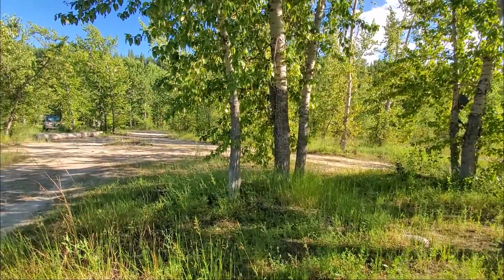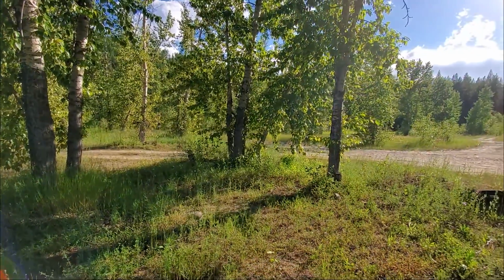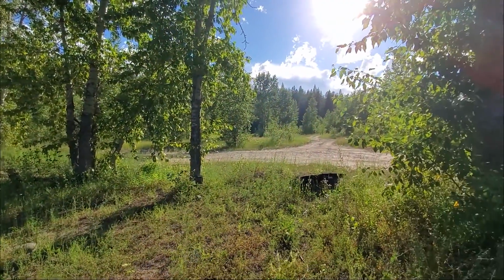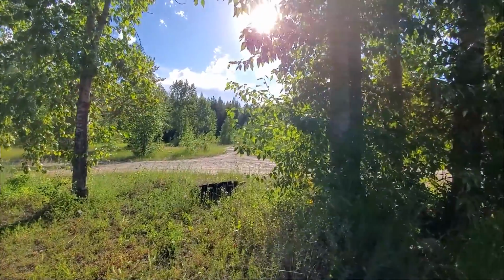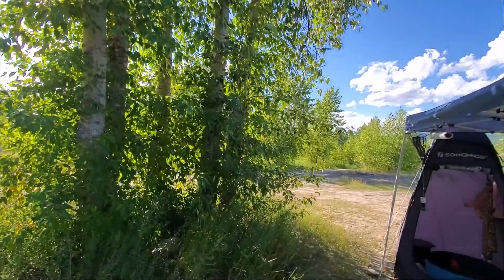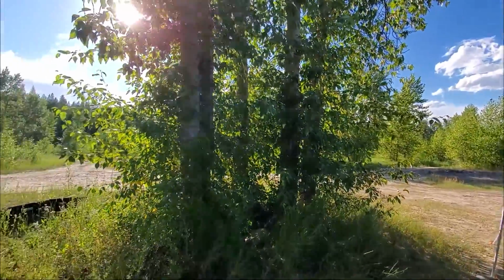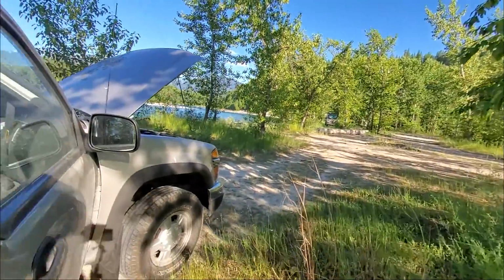I got some neighbors. There's lots of camping back in there. I've been coming up here for years. We are north of Columbia Falls, Montana. This is a dispersed campground. You can't stay here year round. They actually just opened it.